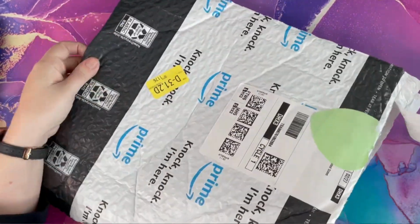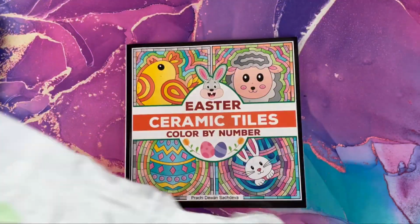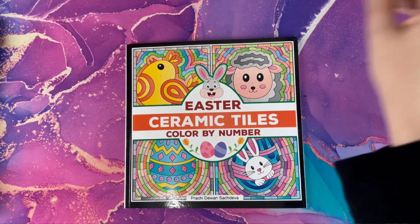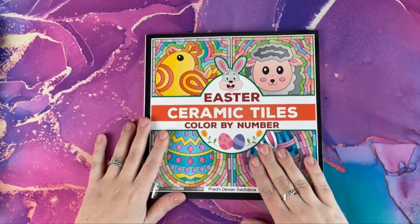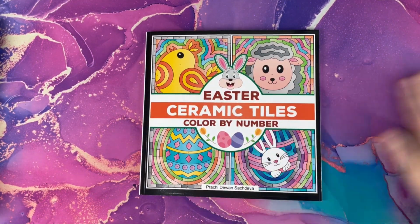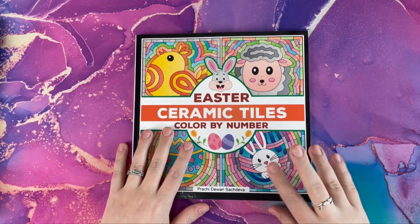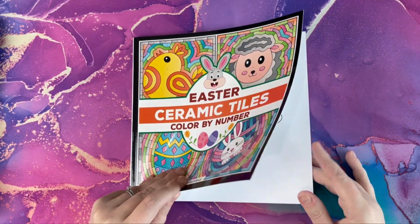Oh, okay, cool. This is one that was sent to me from Prachi Dewan Sachdeva. This is the new Easter ceramic tiles color by number. Phenomenal book. I love her ceramic tile books. They're wonderful. I have all of them. I have the original. She came out with a Valentine's one last month. So this is the Easter one.